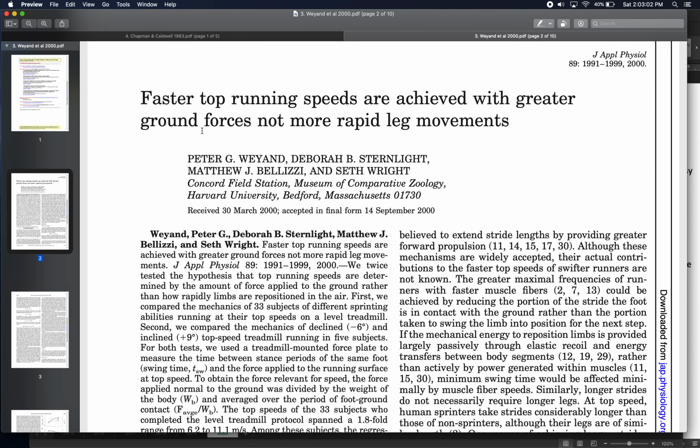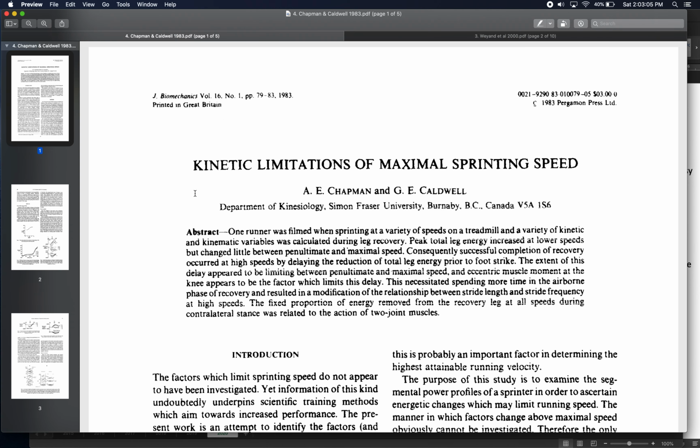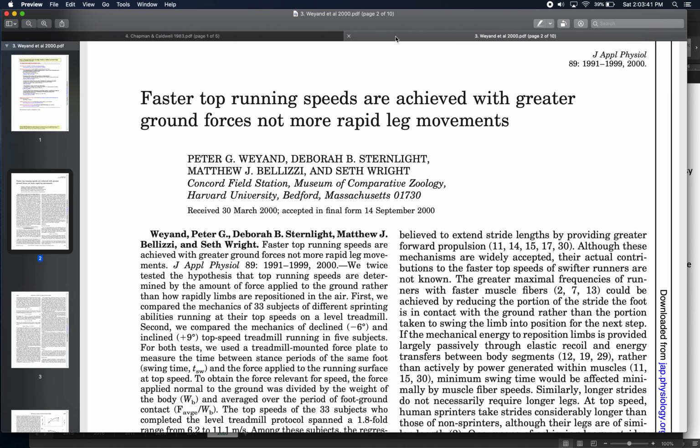sprinters are faster. The paper for today, Chapman and Caldwell, is a within subject approach to limits to maximum sprinting speed. So as an individual runs at progressively faster speeds up to and including their max sprinting speed, like on a treadmill, progressively speeding up and up until you get to your fastest speed, what is it that makes that their fastest speed? What biomechanical component of the movement is being topped out or is no longer able to increase or, more broadly speaking, no longer able to change in some way to make you run even faster? Okay. So a within subjects perspective this time versus a between subjects perspective last time.